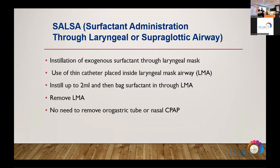We are not the first ones to do this study. I want to get that right. We coined the term. We're not the inventors of SALSA. This has actually been studied for 10 years. Dr. Guthrie and Dr. Carrie Roberts. Carrie Roberts actually, I'll show you, did the largest study.